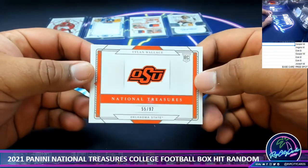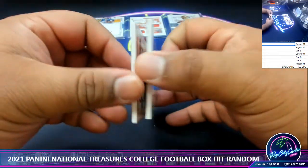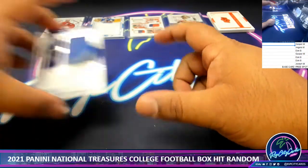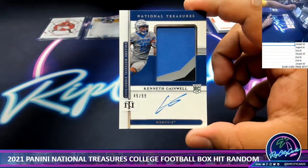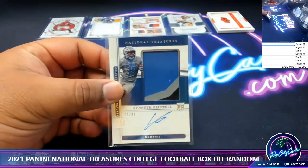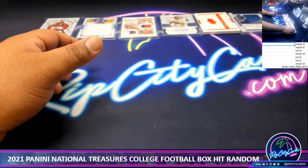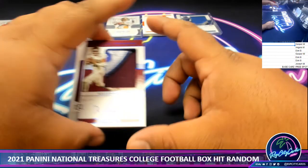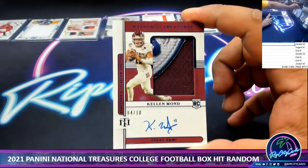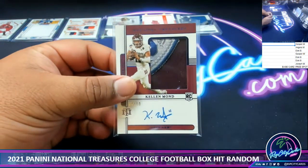Next, we got a booklet /92, Tylan Wallace. All right. Next, we got Kenneth Gainwell, RPA /99. Beautiful patch on that. We got Kellen Mond, 4 of 10. Nice patch on that. It's got to be a bowl patch of some kind. Very nice. That's a thick one, too.